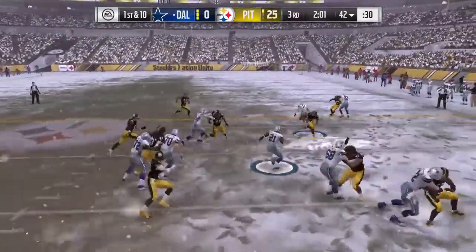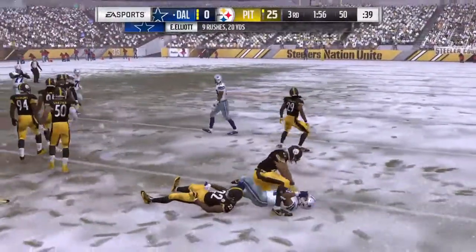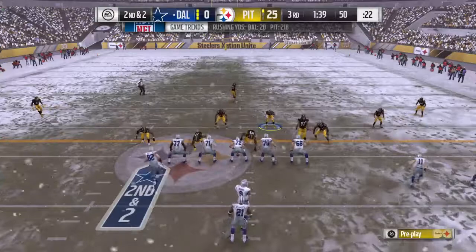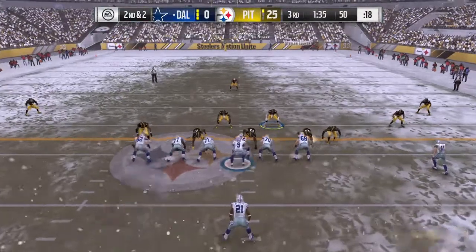They'll try and get the running game going with Elliott. And a good burst there gets him 7 up to midfield. First play of the drive, let's give credit all around. Excellent blocking, but the guy carrying the ball, he was the finisher. A really nice run.